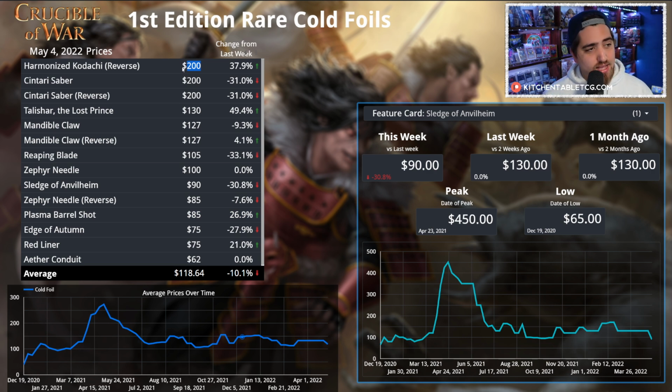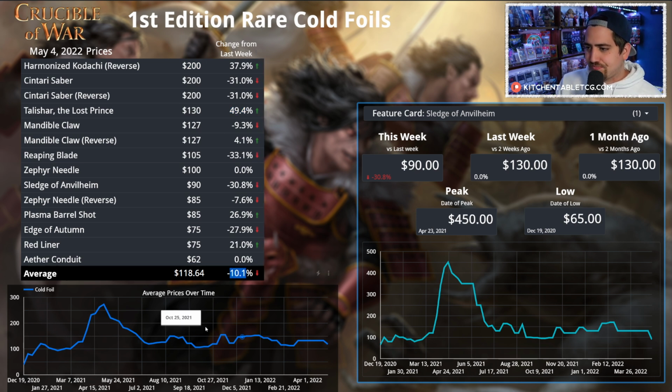Harmonized Kodachi. The Kodachis have been on fire this week, with on fire. Get it? Because of the Uprising spoilers for Ninja. But those have been flying this week. I've heard a lot of people looking to pick those up. Talishar up to $130, up 50%. So a lot of movement on those. On average, though, down 10%.